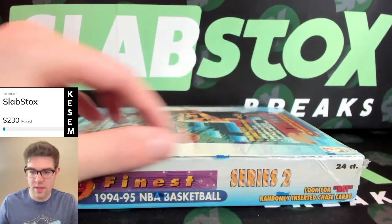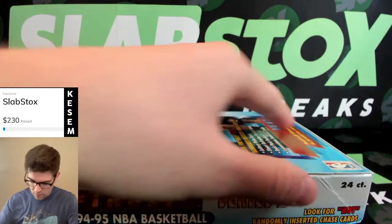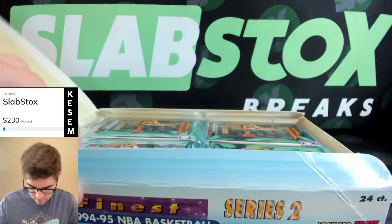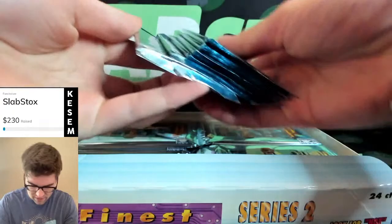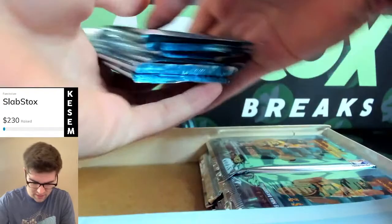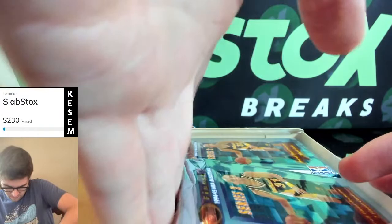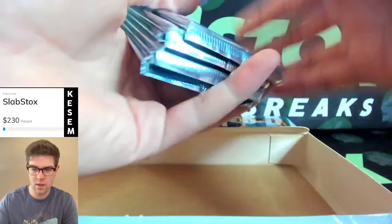Cut this seal off. Very old box here, actually 4 years older than me too, which is crazy. Got some cardboard on top. Oh boy, here we go. Let's get into these packs. So the first column is right here: 1, 2, 3, 4, 5, and 6. Set that down right there. And then the second: 1, 2, 3, 4, 5, 6. Then we got the next one down here: 1, 2, 3, 4, 5, 6. And the last one: 1, 2, 3, 4, 5, 6.